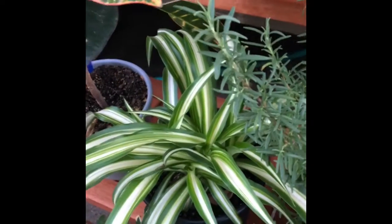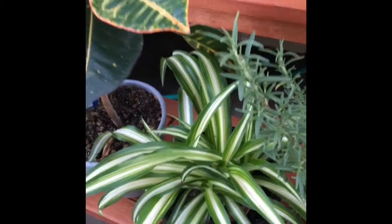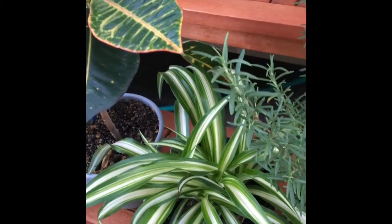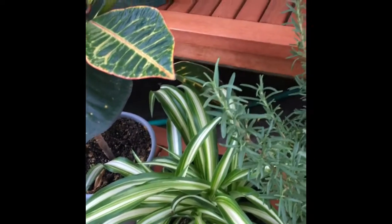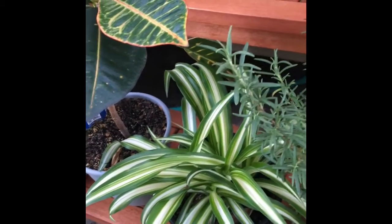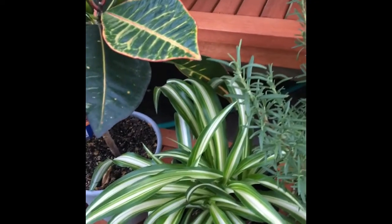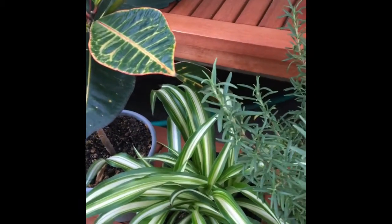Okay, so this is supposed to be a Bonnie air plant, but I got her as a little cutting. And what they like to do is be root bound so that they are more curly. So that is what she's doing, is establishing her roots so that she can be curly. So I'm excited to see what happens when she gets curly.